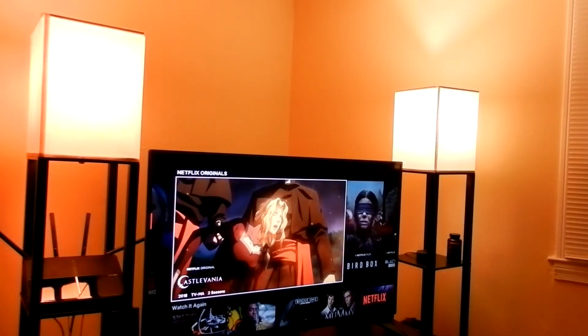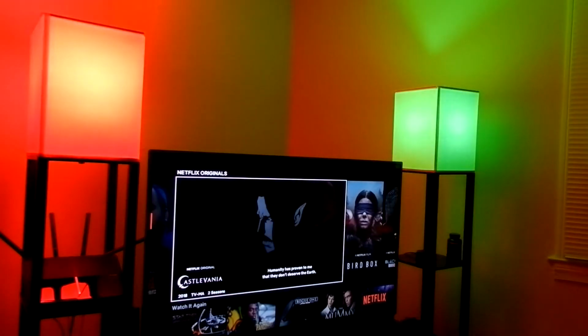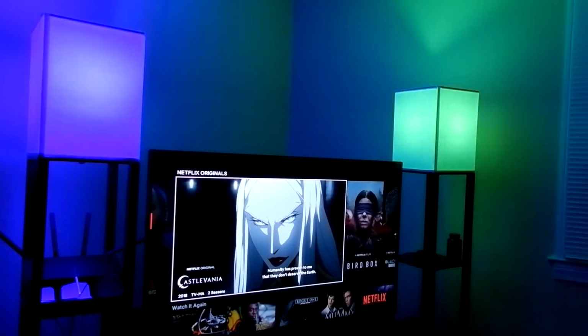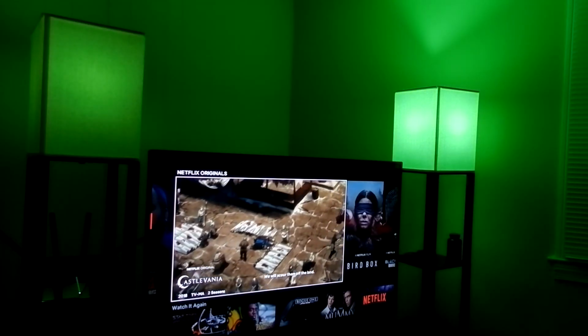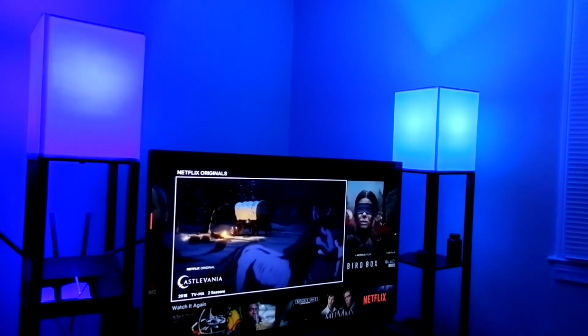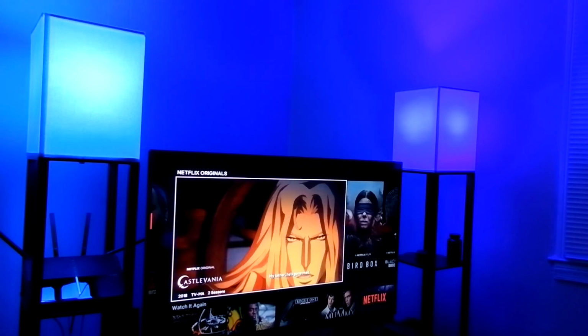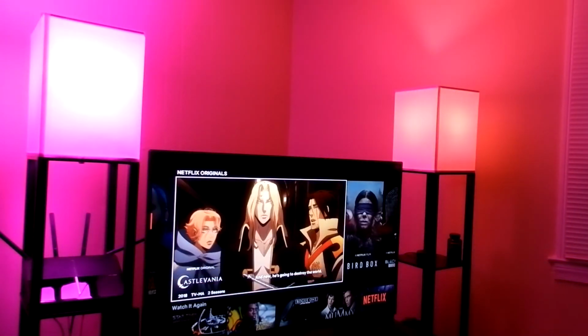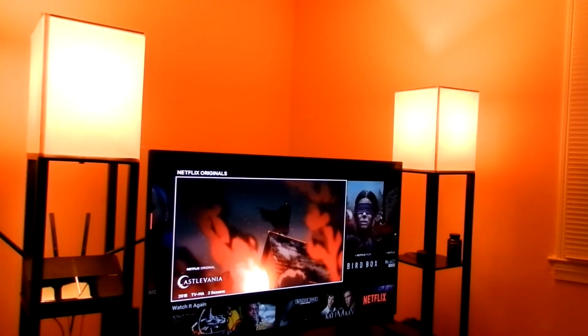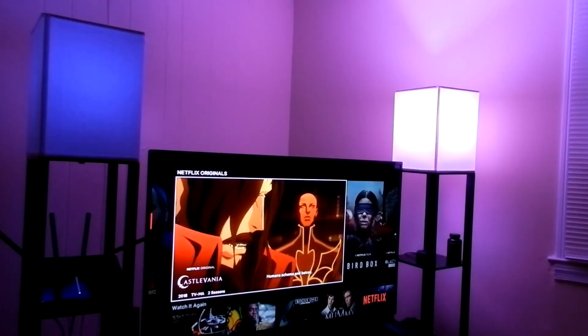Here is a demo of what this device can do. It can change to a multitude of colors. It could be a solid color. You could have different brightnesses. It could even be controlled via music. The app has a whole bunch of presets that will be shown in a moment.